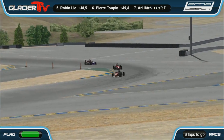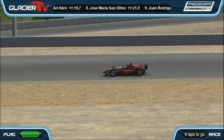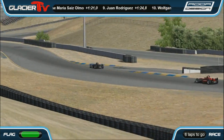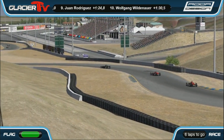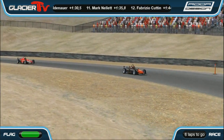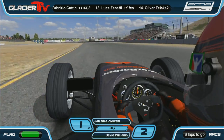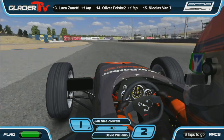And David Williams has a lot of work to do now. He's just been losing a bit more time than Nieselowski by that action. And now he's about 1 second behind, and maybe that is exactly what Nieselowski needs. 5.5 laps to go here, and the win is still not decided at Infineon Raceway.